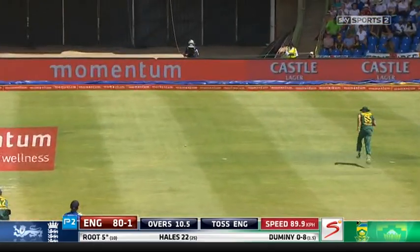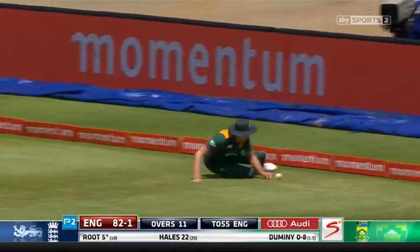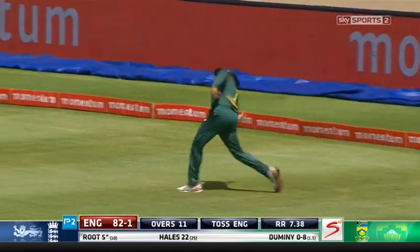A little under edge. Morkel gives chase down the hill. You've got to be a little bit careful. It gets away from you, but eventually he hauls it in.